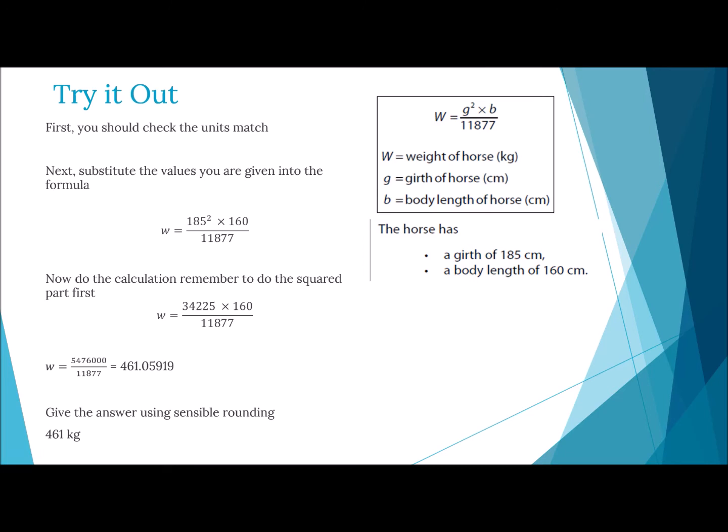Now I do that calculation. Because of BODMAS, I'll do the squared bit first. So 185 squared. So that's definitely one you'd want a calculator for. So that's 185 times 185, which is 34,225. Continuing to follow BODMAS, we then multiply that by 160. And that gives us a rather large number, just over 5 million, 5,476,000. And of course the number on the bottom of our fraction hasn't changed. The last thing we do is the division, so we'll divide that massive number by the 11877. And that gives us 461.05919. And I've written that out in full at that point.